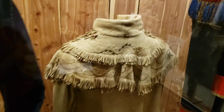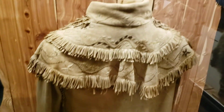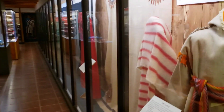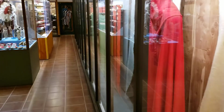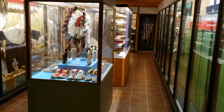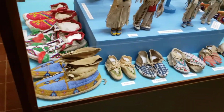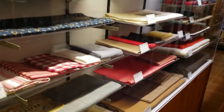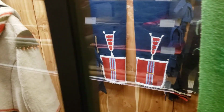I want to highlight this one right here, because I mean to tell you this one took some time. I used to be into rendezvous for many years, which is basically a reenactment of this fur trade. You dress the part, shoot the guns, throw the hawks. Leggings from the Indians.